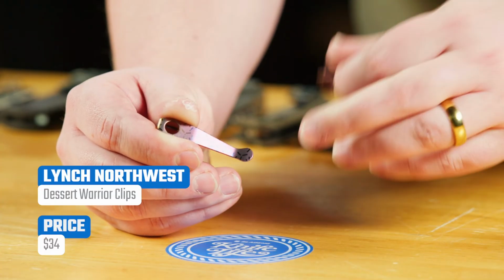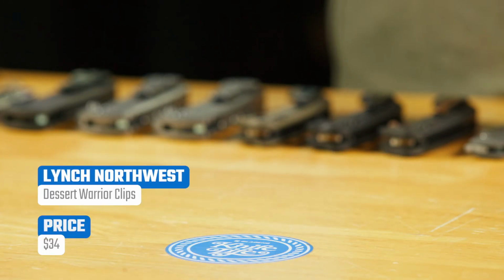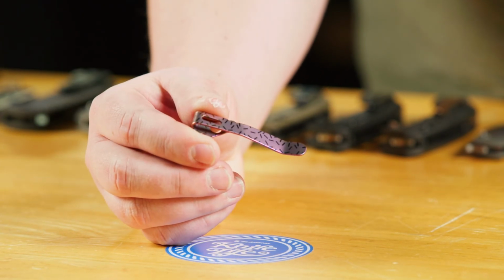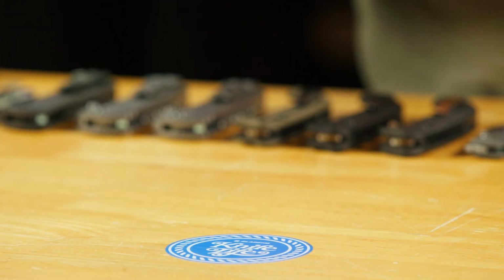So we have this guy for the wire clips. We have this guy specifically for the Para 3, so you can dodge the lanyard hole. And lastly, we have the AD 20.5 for all you Demco fans out there. So if you wanted to put a little bit of Desert flair on your knife, we have a few of these left. They're going for $34 even.